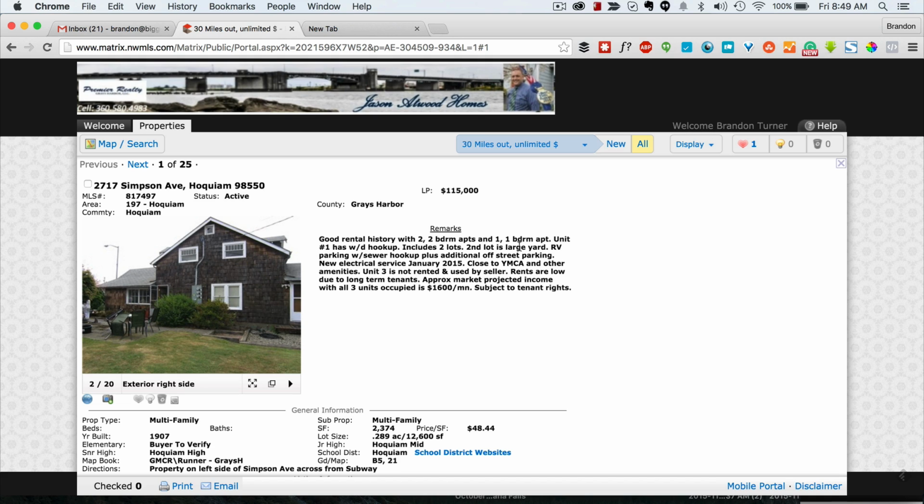Second lot is a large yard. RV parking with sewer hookups plus additional off-street parking. New electrical service January 2015. That's cool. Close to the YMCA and other amenities. Unit 3 is not rented and is used by the seller. So somebody's house hacking this. Rents are low due to long-term tenants. Approximate market projected income with all 3 units occupied, $1,600 a month, subject to tenant rights.